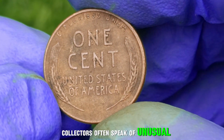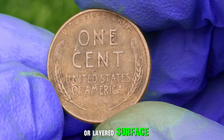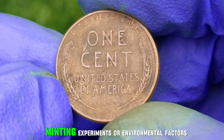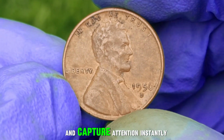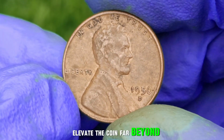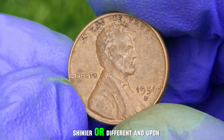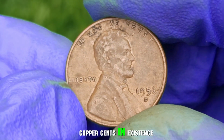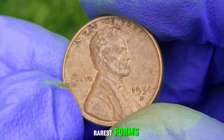Collectors often speak of unusual copper sticker variations, coins that appear to possess a distinct sheen or layered surface, unlike the duller copper tones of their peers. Whether the result of planchet anomalies, minting experiments, or environmental factors, these coins stand apart visually and capture attention instantly. When authenticated, such oddities elevate the coin far beyond ordinary value. Imagine a penny that at first looks slightly brighter, shinier, or different, and upon examination, turns out to be one of the most valuable copper cents in existence. That is the magic of the 1956 D in its rarest forms.